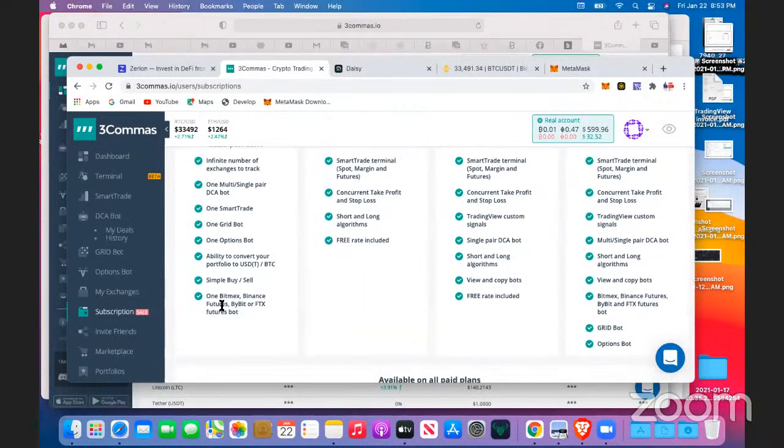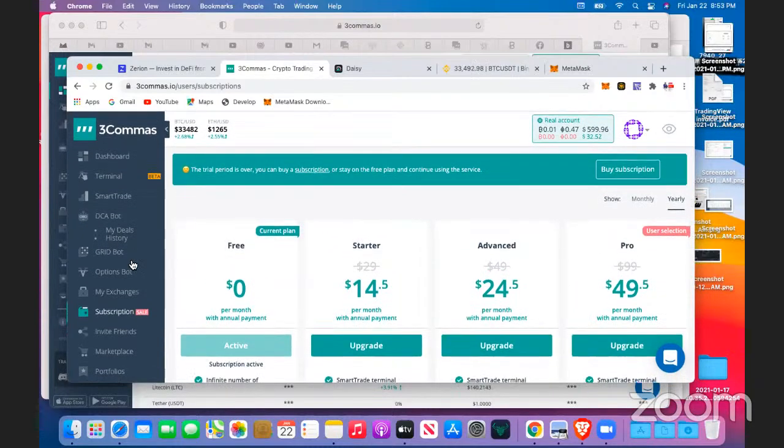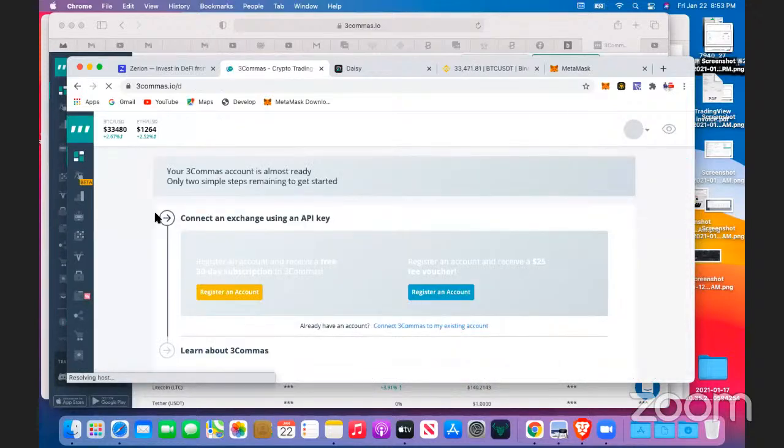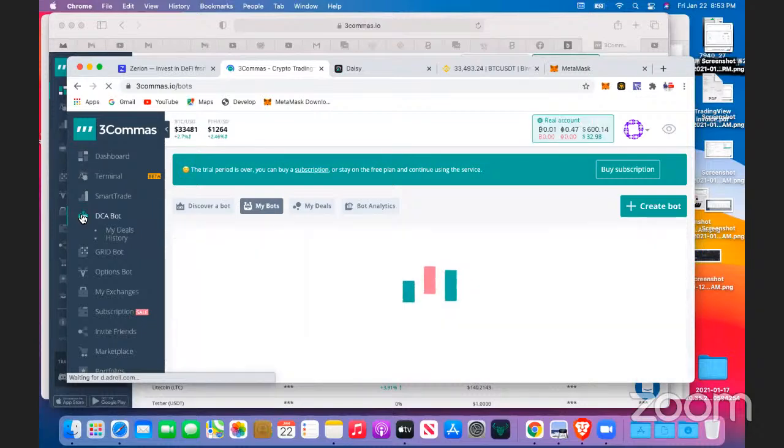So you can connect BitMEX, Binance, one each, in that order. So you can connect one each of any of those exchanges. Now, if that is done, fine. You have connected your exchange platform and you want to trade. Let's say you are eligible for one DCA bot, one smart trade. So let's start from the DCA bot.